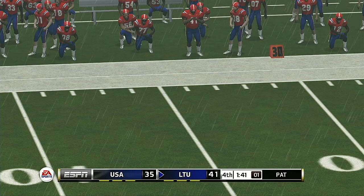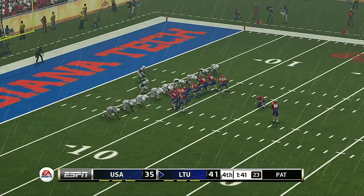Here's the call from the referee. Delay of game, offense. Louisiana Tech up six. And he tacks on the extra point.